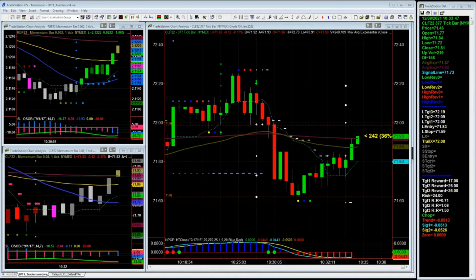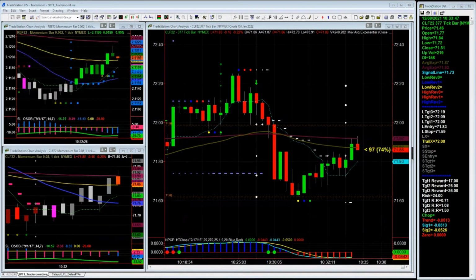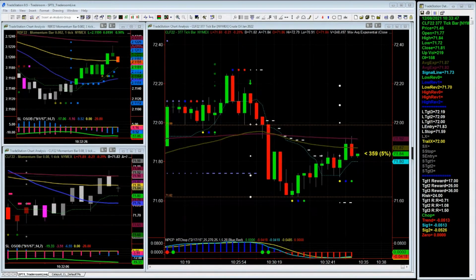Target one, right beyond the range. I don't know if it'll give you a second chance to get in if you missed it. Definitely had to be quick on your toes. It may pull back. Did just hit the entry again. Again, that stop at 59. Targeting 72.09 and 72.19.